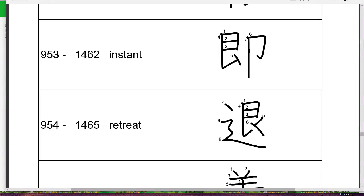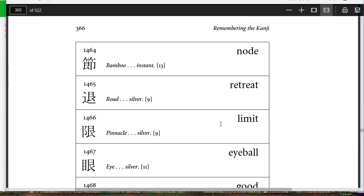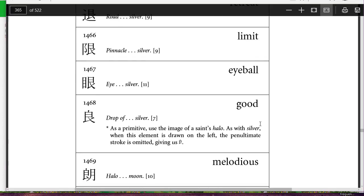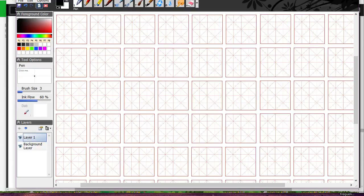See what Isaac says. Okay, so where are we at? We're at retreat, limit, eyeball. And here we have good. Let's bring this up real quick. Let's just show you real quick. So again, silver, but usually when I think of good, I think of yoi, but we're going to do drop and then do silver.